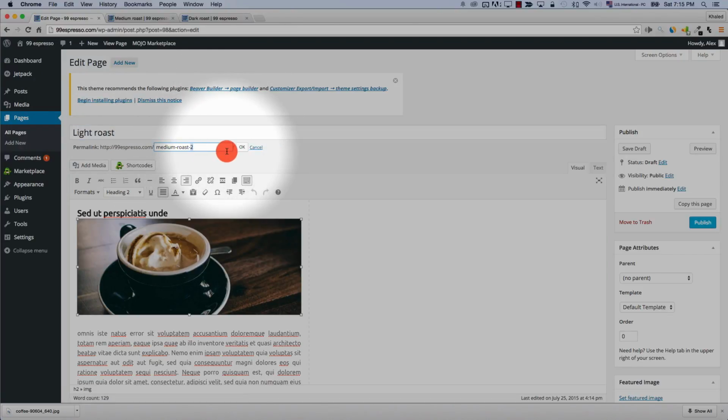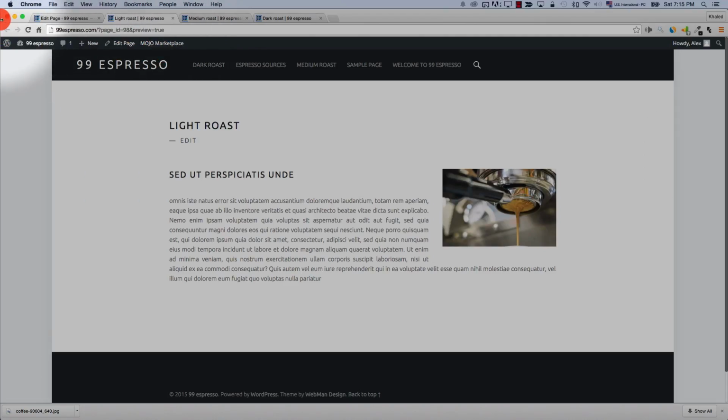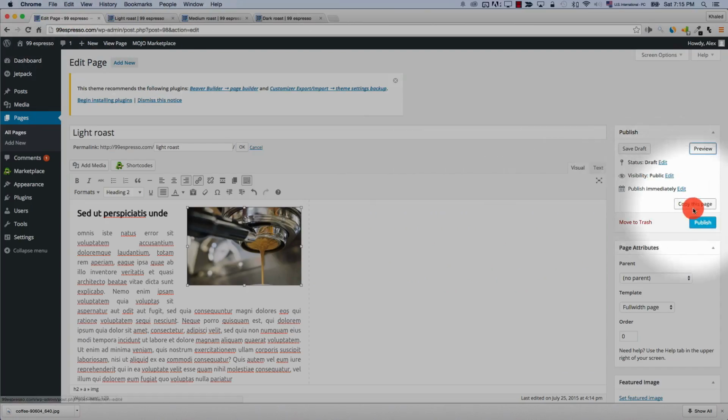So I'm just going to edit the permalink and call it light roast. Hit OK. I'm going to change the template to full width page and finally just change the image. Align it to the right and preview. Perfect. We have 3 pages here. So let's just publish now.